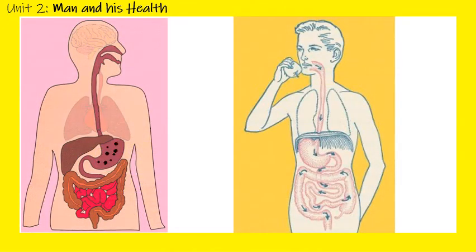And that's it. Let's review together what we said. The digestive system is responsible for digestion of food. The digestive system turns food into nutrients. Like this apple will be turned into nutrients, things that the cells or the organs of your body will use, like calcium, proteins, vitamins, and other good things.